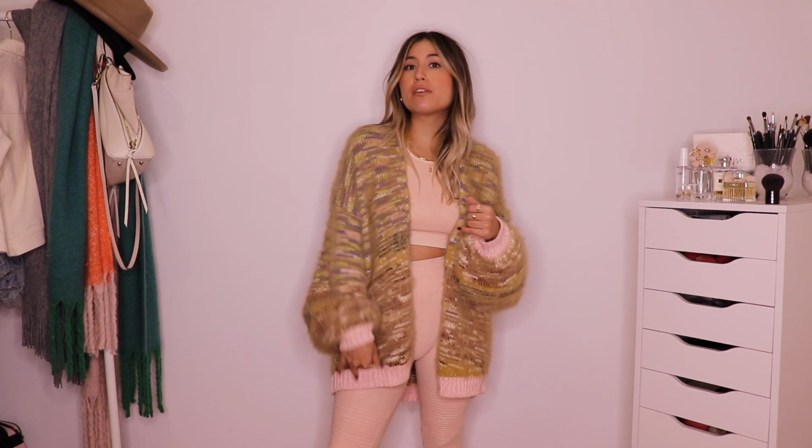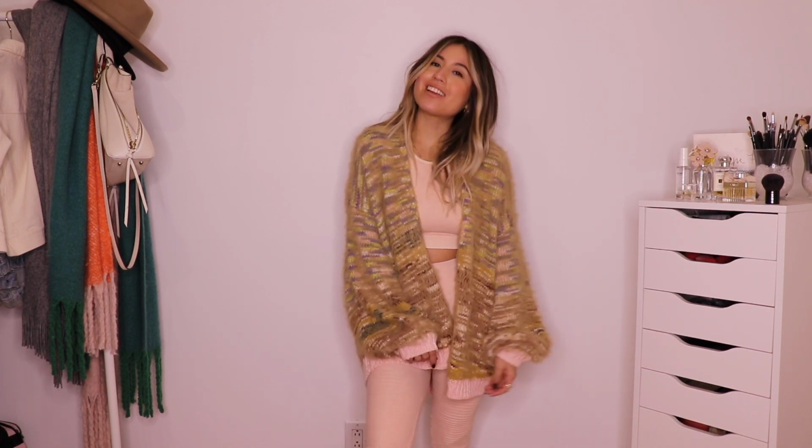So this is definitely one of my go-to work from home outfits. It's cute, you look put together, and you're so comfortable. So yeah, this is outfit number 3.